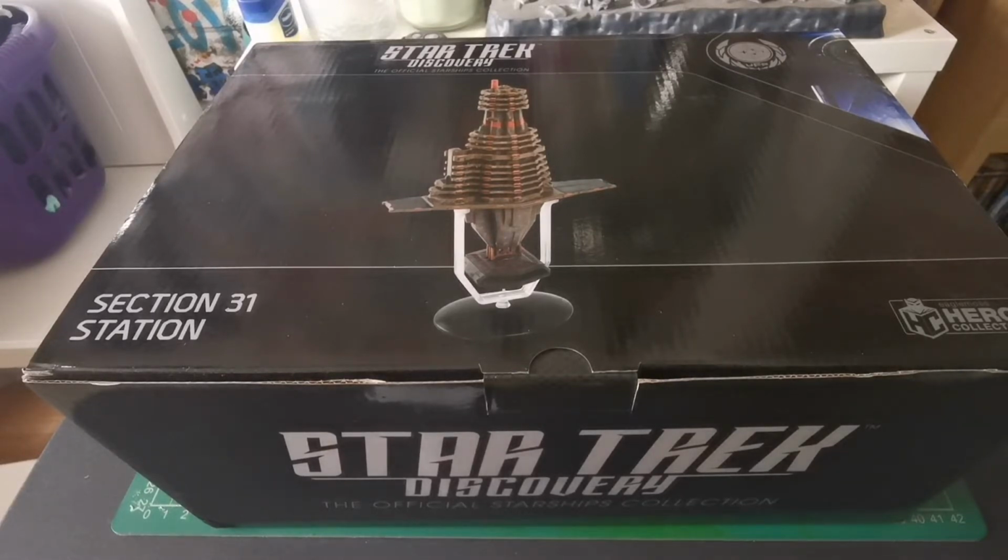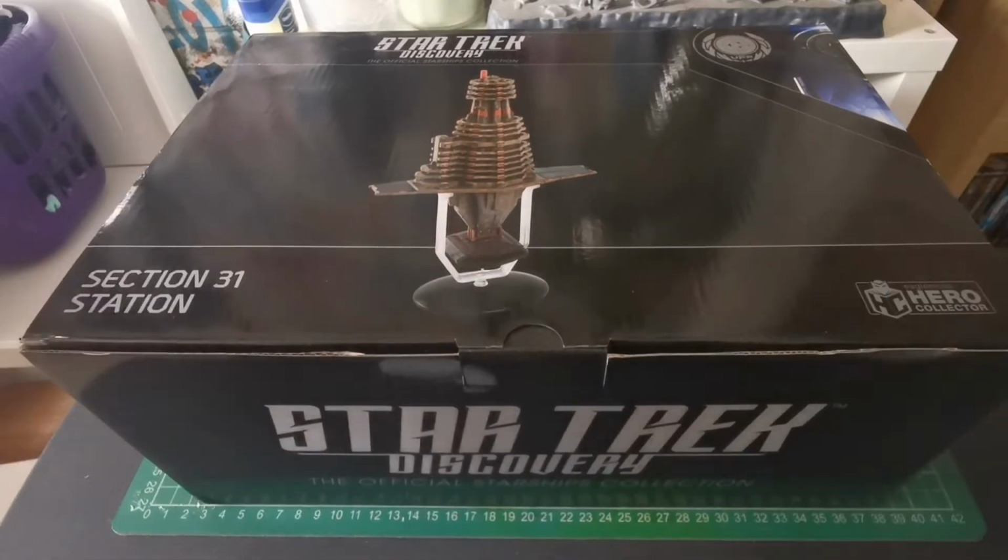So I'm going to keep reviewing the ships that are missing from my collection. So I'm filling in the gaps now. I'm slowly going through the Discovery. I've got all the Fed ships. I've got some of the Klingon ones. So Section 31, I've not collected any, and this is the first one I come across, and so I couldn't say no to the price.